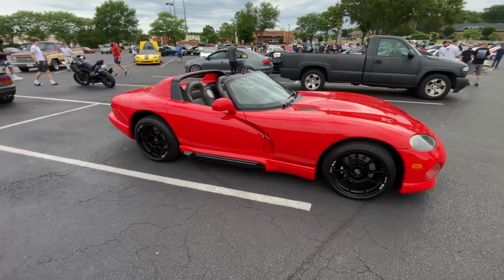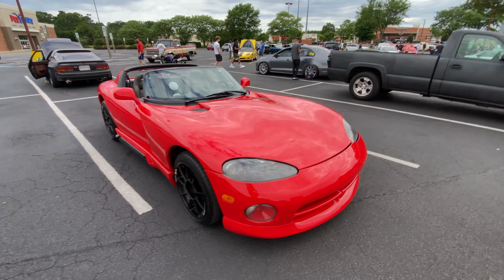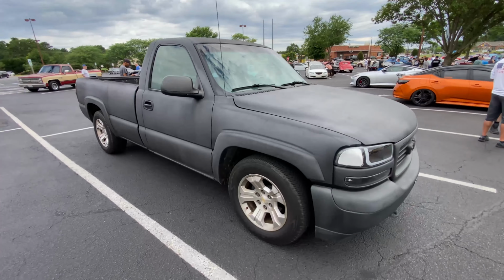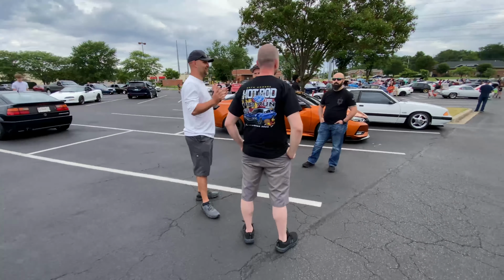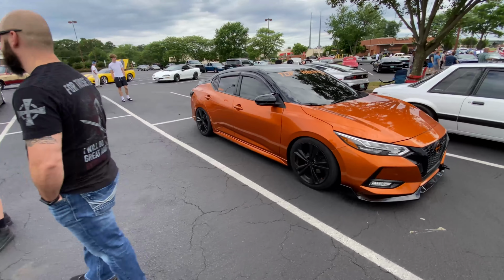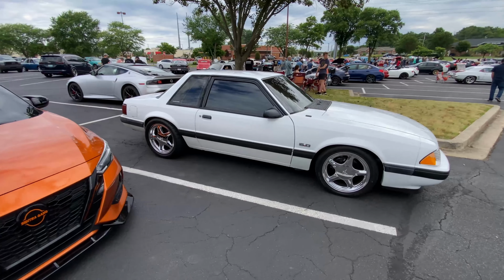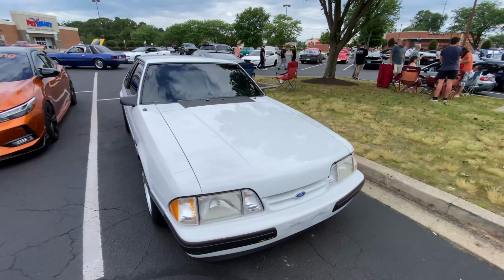V10. Nice Chevy truck. Well, GMC truck. Same as the Chevy, pretty much just different badging. It's pretty neat. I like the color. Can't beat a 5.0 notchback. I wouldn't mind having that.